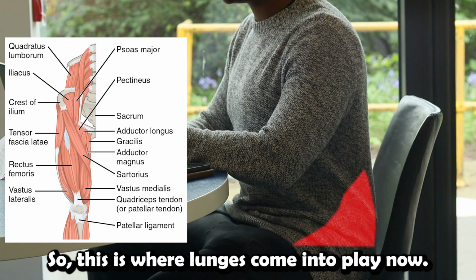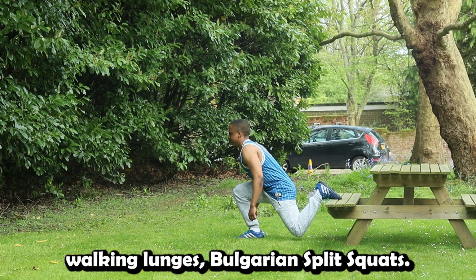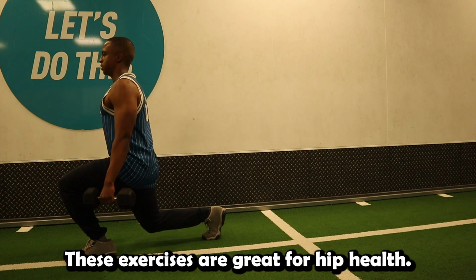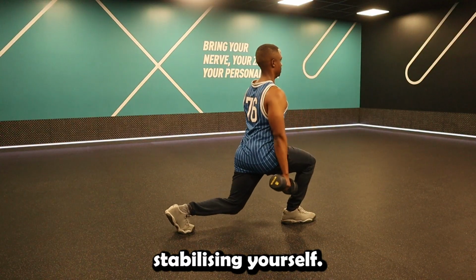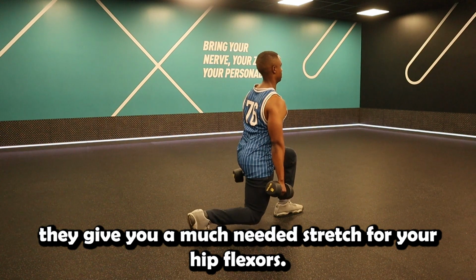So this is where lunges come into play now. Forward lunges, reverse lunges, walking lunges, Bulgarian split squats, basically any sort of single-legged movement of this nature. These exercises are great for hip health. Not only do they help with strengthening your quads and your glutes, they also help give you practice in stabilizing yourself. And at the bottom of these movements, they give you a much needed stretch for your hip flexors.